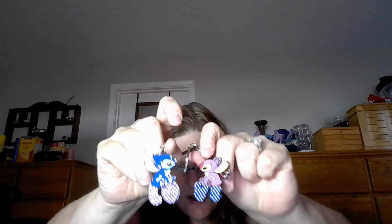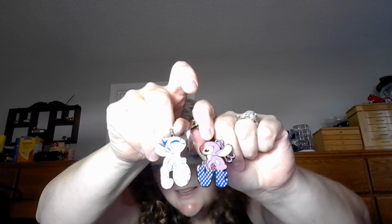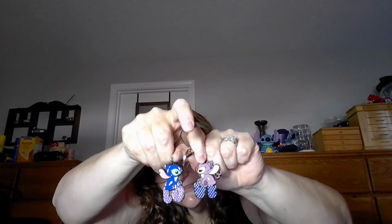So I paid $1.84 for these, and it was a set. I just thought it was super cute, but let's see if I can do this without. And it says love. And I thought this was cute, for me to have one half of it and my husband to have the other. I'll do one more and then do the rest of it another time.